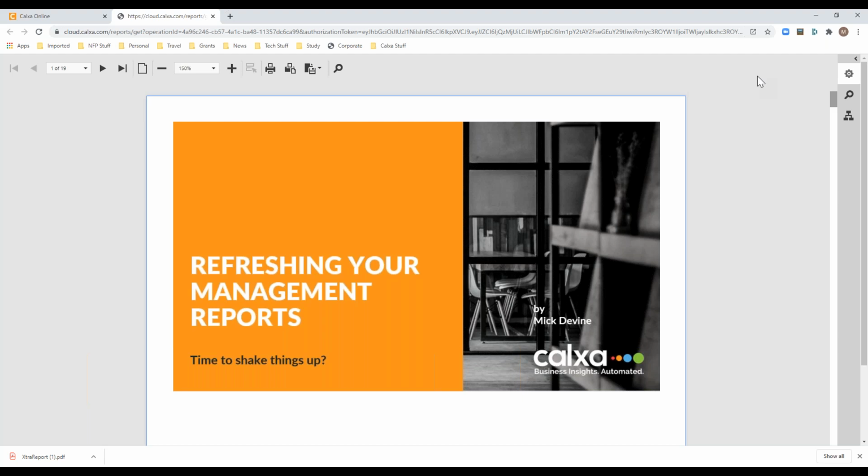Calxa connects to MYOB, Xero, and QuickBooks Online directly. If you're using another accounting system, you can create a manual organization in Calxa and import actuals from a spreadsheet, but it works best when it's connected directly to one of those three.